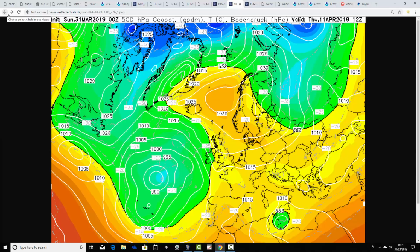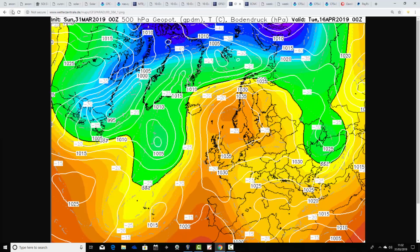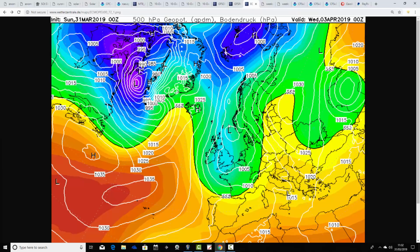We go into the extended range of the GFS parallel run. Again, we keep these easterly winds going from that Scandinavian high. Eventually, the high pressure sinks down over the top of the UK, which would turn us drier and warmer. The air we've had is beginning to move up from southern parts of Europe at that point. So high pressure remains in control right to the middle of April with the GFS parallel run. But it is gradually turning milder through the middle of April.